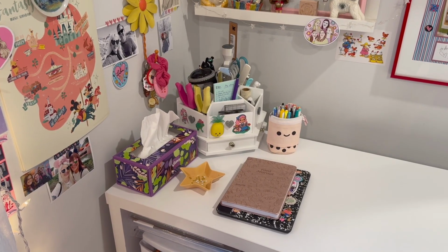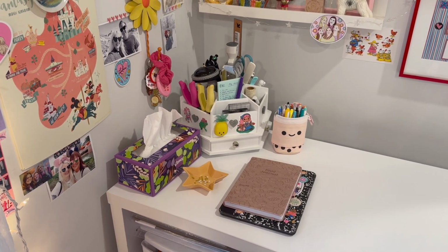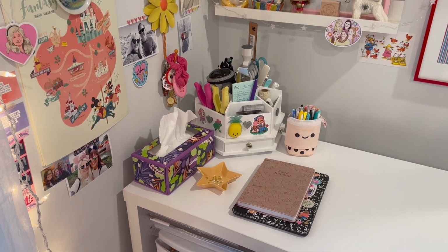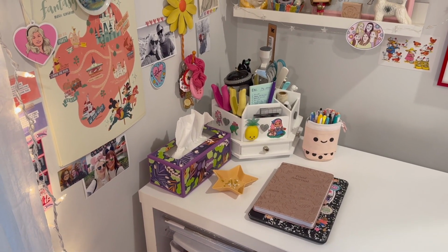Okay, and then over here, I do have a few bits and pieces on this corner of my desk. I recently moved my Cricut down below my printer in another video, so I have a lot more space, which I love. So I do have a few areas over here where I have additional little bits and pieces that I grab for a lot, which I love.